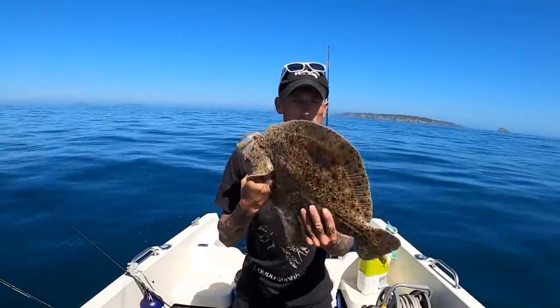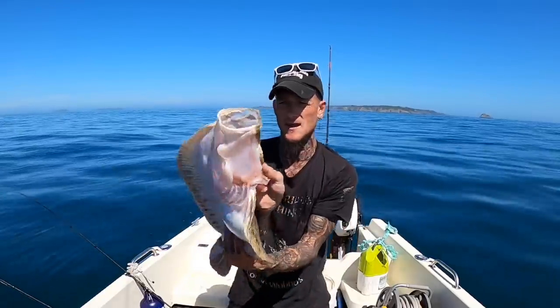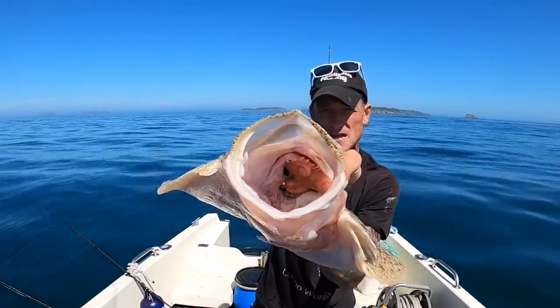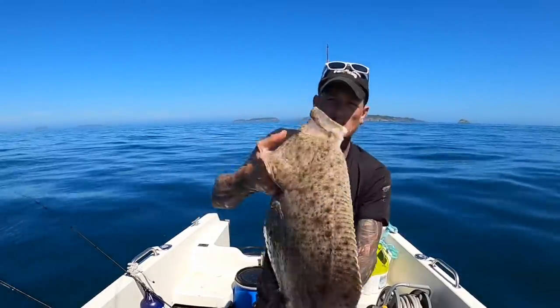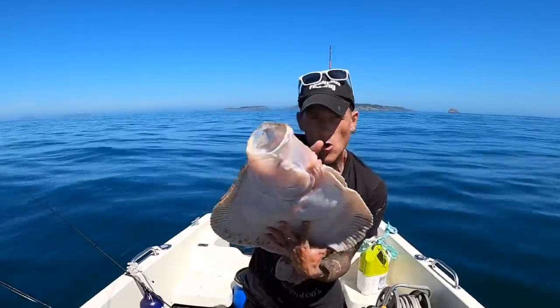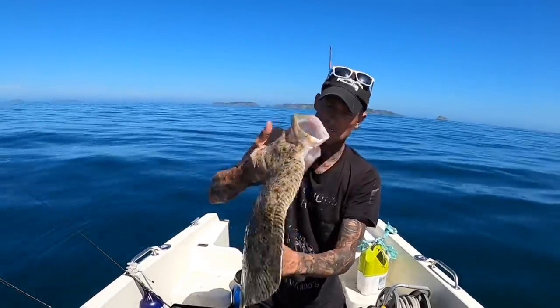That's number two. That's got to be about a 7, 8 pound turbot as well, guys. Check that out. Check the mouth on that. Look how big it is. Just swallow the sand eels, no problem. Fantastic fish. That's how they catch, guys. They stay on the bottom, all stealth, open up their mouth and engulf whatever passes them.